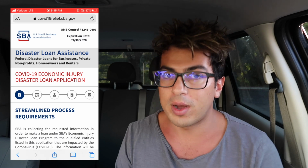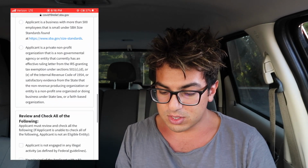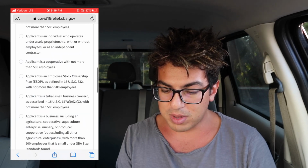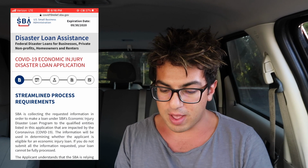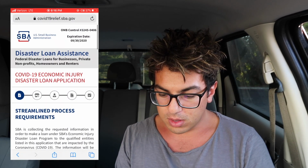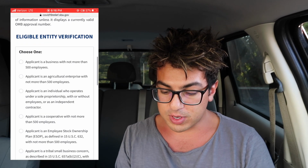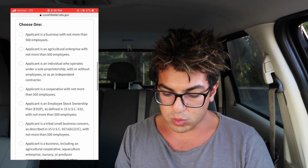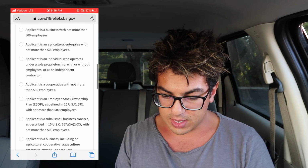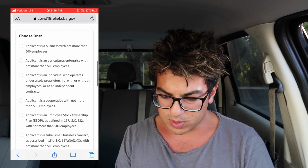That's what it's for. This is it. This is all you got to do. You got to go through this process and apply. For businesses, private nonprofits, homeowners, and renters. It's a business. If you're an Uber driver, Lyft driver, independent contractor, just choose one of these things, whatever you are. I think I'm a business with not more than 500. I think I just did the first one.